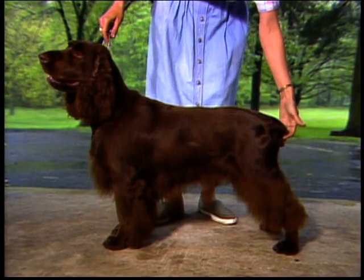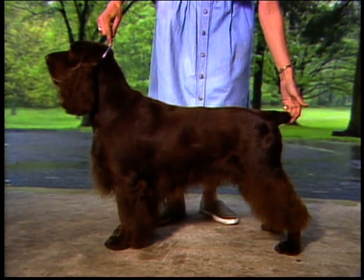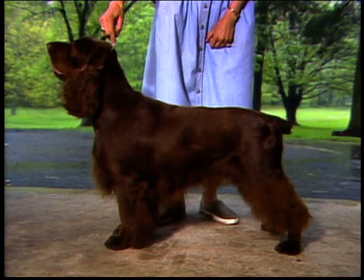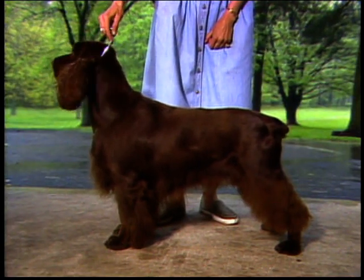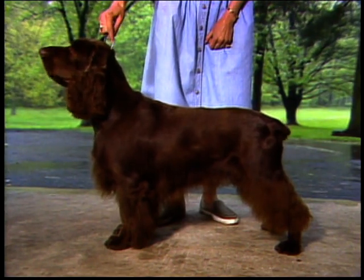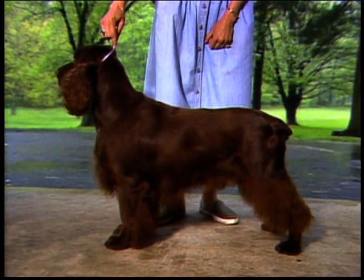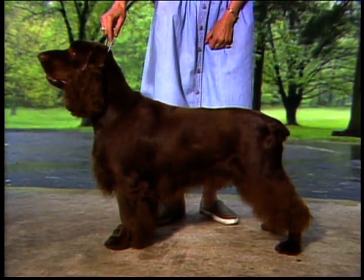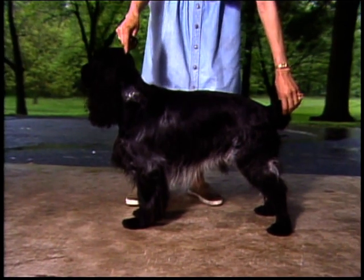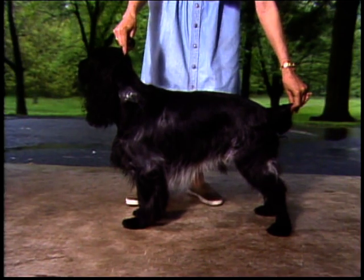The Field Spaniel's body is characterized by a level, firm top line. The back should be well muscled and strong. The ribs are oval, well sprung, and curved gently into a short, strong loin. Note the length of rib cage, which should be about two-thirds the body length, like this. This dog is too short in back and has a roached top line. A soft back is also undesirable.